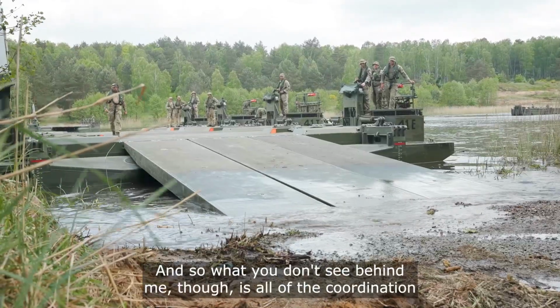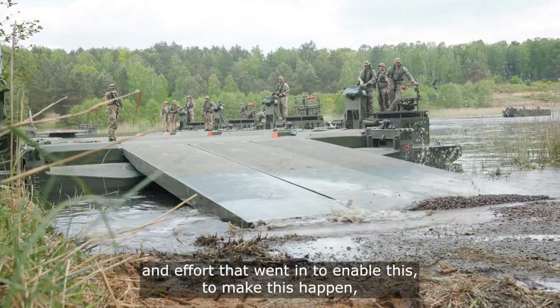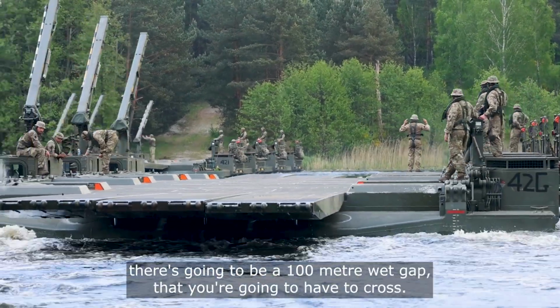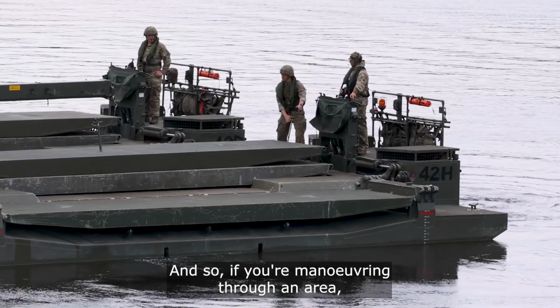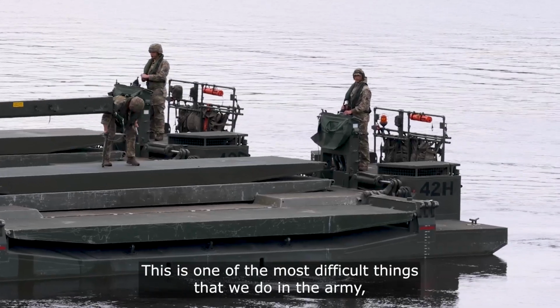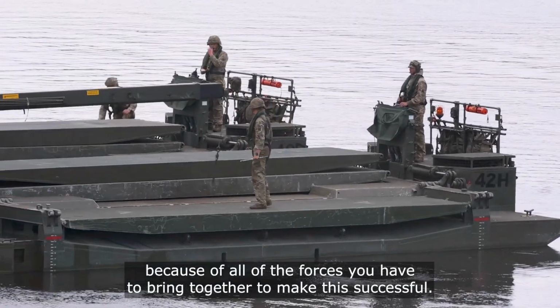And what you don't see behind me, though, is all of the coordination and effort that went in to enable this, to make this happen, all the protection that was necessary. In Europe, you're going to see about every 100 kilometers, there's going to be a 100-meter wet gap that you're going to have to cross. If you're maneuvering through an area, this is one of the challenges you're going to have to face. This is one of the most difficult things that we do in the Army because of all of the forces you have to bring together to make this successful.